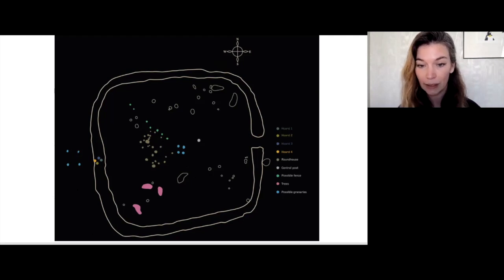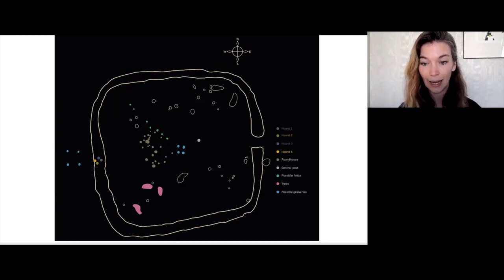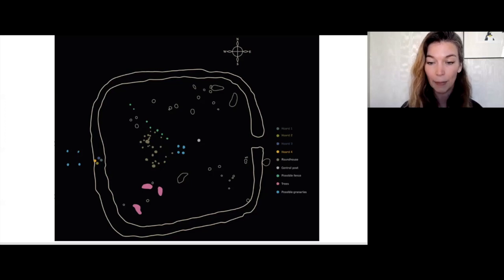It is the alignment of these features that is significant. The entrance to the enclosure, the roundhouse, the 2 4-posted structures, and the hoard are all aligned along an east-west axis, mirroring the movement of the sun. It is possible that this site was occupied seasonally, which might tally with the alignment of the sun at certain times of the year.